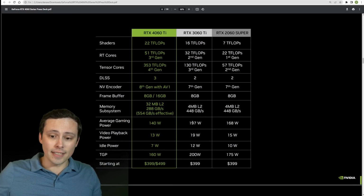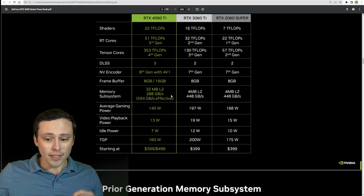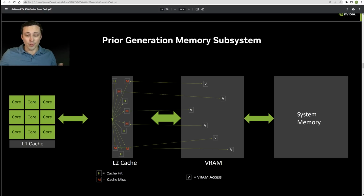So all of that is definitely good to see, more energy consumption. Now, how are they arriving at this effective bandwidth versus the actual bandwidth? So basically what they're trying to diagram is how does the increased L2 cache actually help you? I thought this was a pretty good diagram to help people understand.